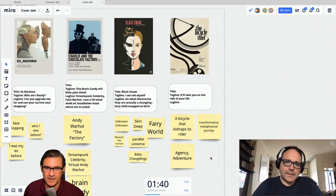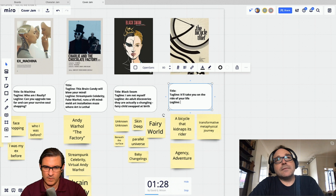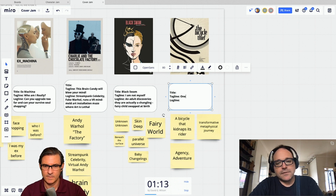So we've got a bicycle thief. It'll take you on the ride of your life. So that's working nicely. What is our log line here? Once on, you'll never get off. I think we make that the tagline, and then the log line might be, it'll take you on the ride of your life. Okay. This bicycle will take you on the ride of your life.